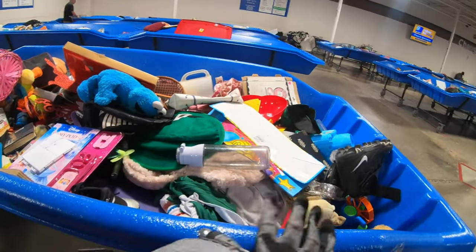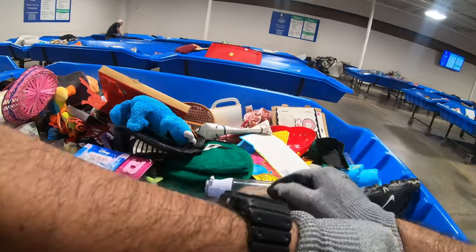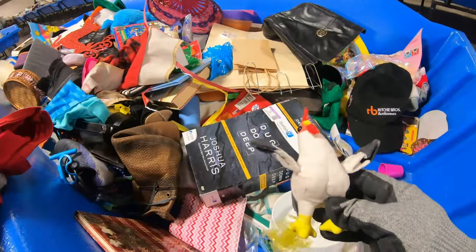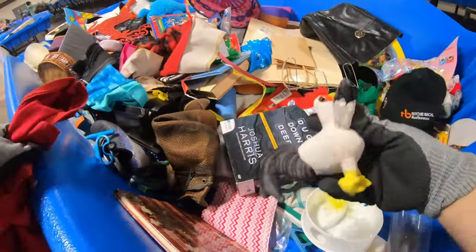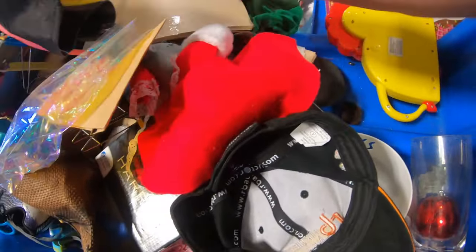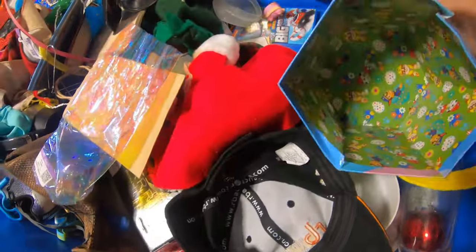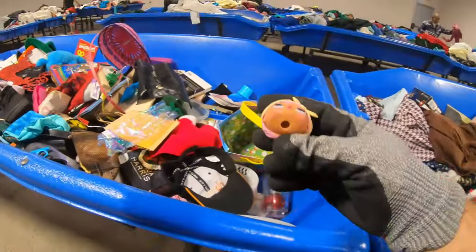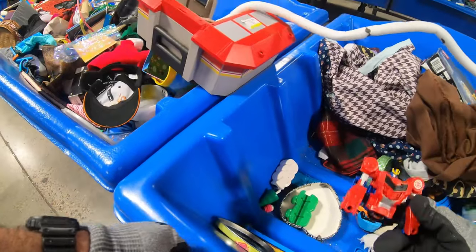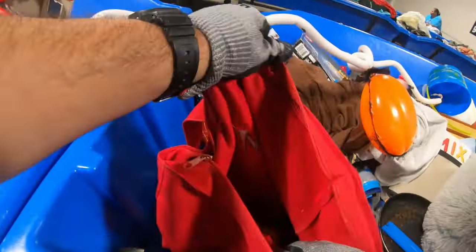Something magical about this place. Chicken? That's too cool. I'll just wash it. Oh, there's the other piece of the transformer.